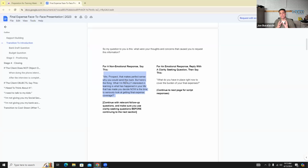And you want, to the best of your ability, to find the most recent event. Because sometimes you'll ask, what were your thoughts and concerns that caused you to request the information? And they'll start talking about somebody that passed away like 10 years ago. And that's cool and all, but that's not necessarily why they filled out the form. You know, it was 10 years ago. For me, I want something that happened in the last 90 days, if I can. At minimum, can I get something that was in the last year? You know what I mean? But really, people fill out forms because something happened last week, yesterday, last month, maybe a couple months ago, stuff like that.